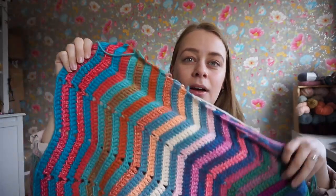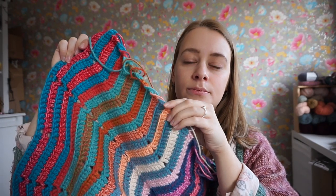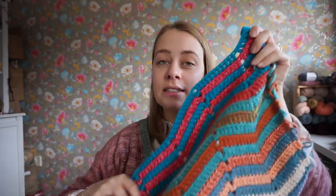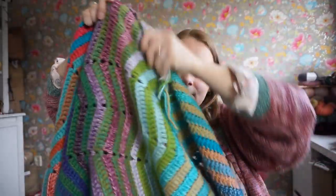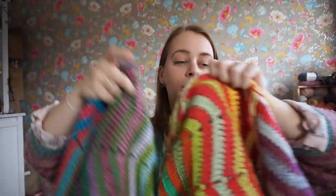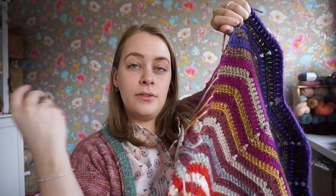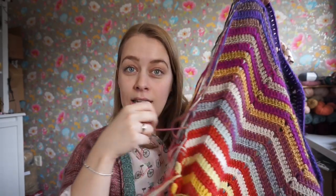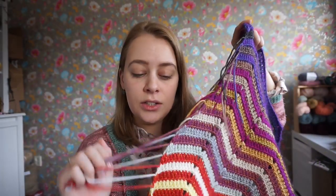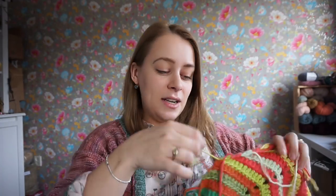Since last time, I have added on this portion. I think it was about here. So I've added this, and these were the last colors to add. And I love them so much. Now, all that is left for me to do is add the fringe. I have just a couple meters left of each color, and I will be adding fringe. These yarn ends, you don't have to weave them in, because they will be incorporated into the fringe. So how fun is that? You don't have to weave in any ends.